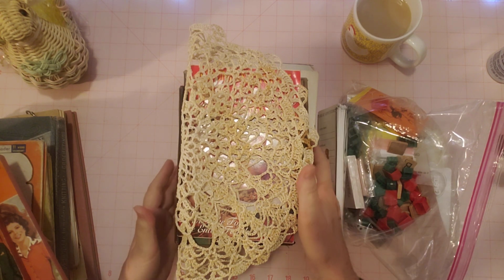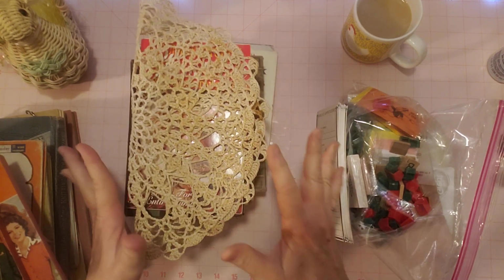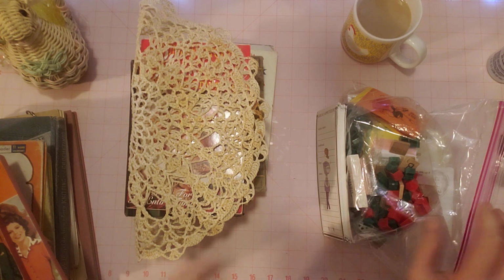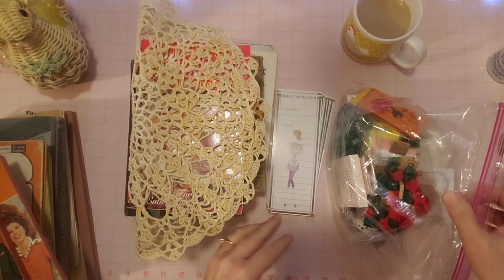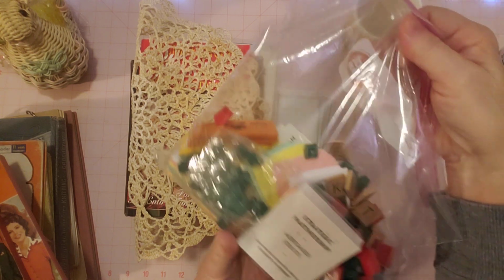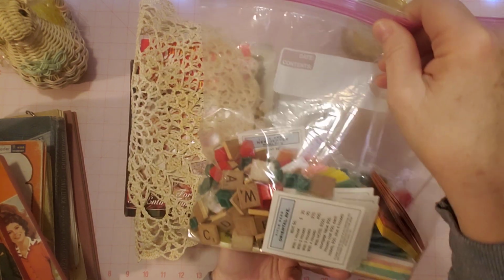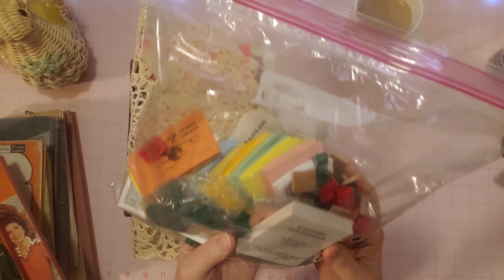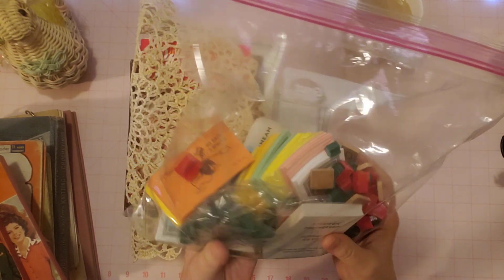So I'm going to try to get through all of this stuff. I have it in front of me here. So let's see how I want to do this. I haven't done it yet, but when this video is published, I hopefully will have done it. But this is a bag of, I think this is all Monopoly pieces.